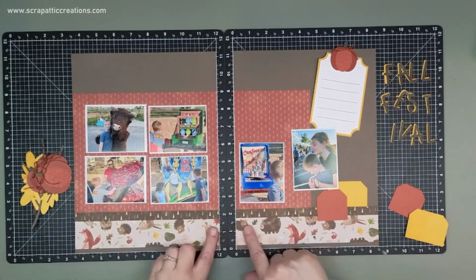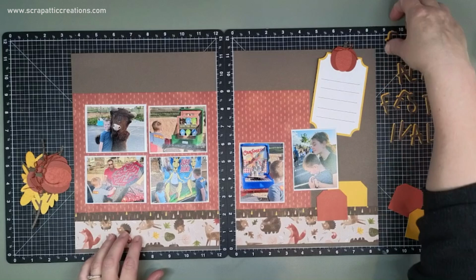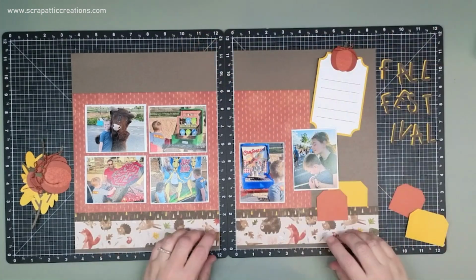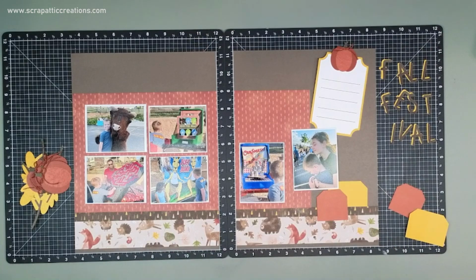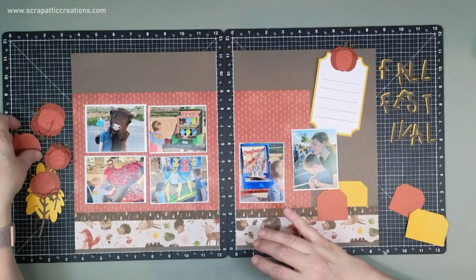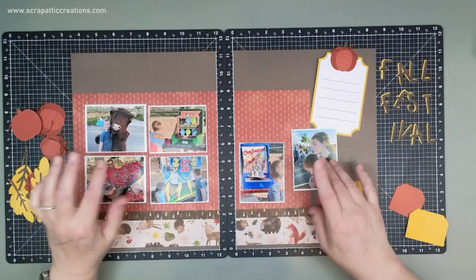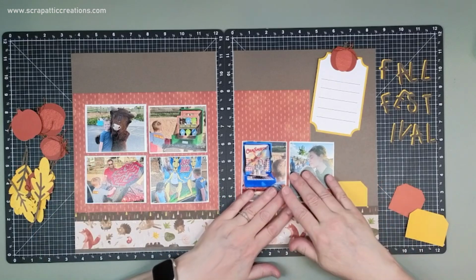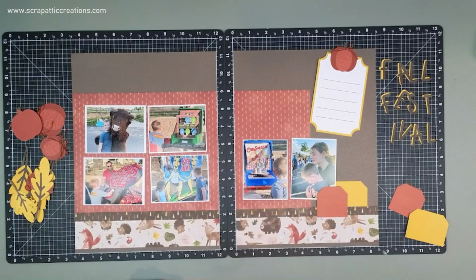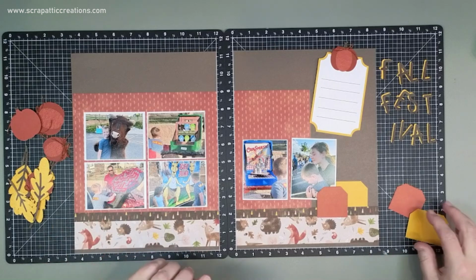I want Fall Festival along the bottom, because I didn't really care for it up at the top. And I'm kind of tired of my titles all being at the top. Well, I guess they're not always at the top, but a lot of them are. So let's see here. We have these pictures I'm not sure about. These pictures I'm definitely sure. Let me secure these down real quick. Okay, so I've got those down now.